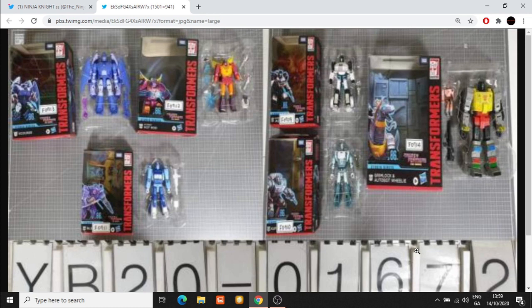Will you be picking up the whole bunch, or will you cherry pick this line? Will you be buying multiple of Scourge, or will you be only buying one? Because I think you could bring him with his trackers as well. What do you think of including a mini bot along with a larger bot like Grimlock? Is that very incentivized, and do you think that they should continue doing that with larger bots, giving us smaller figures that would be otherwise not included with these sets?